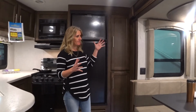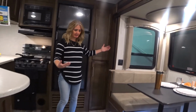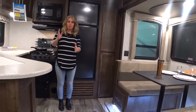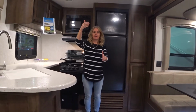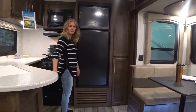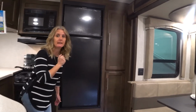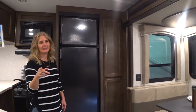So the other thing about this slide, I mean, it's huge, it's got nice stuff in it, it opens the space up, but when you close this, it's going to come in to, I'd say, about here. So you're stopped at the rest area, you come in, you want to get into your kitchen, you squeeze by, that's okay, that happens all the time. But guess what? You can't get into your fridge. You've gone to the parking lot, bought the groceries, you've loaded them in, you can't get them in the fridge unless you open the slide. So that's a bit of an annoying thing.